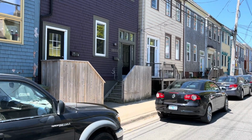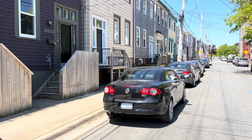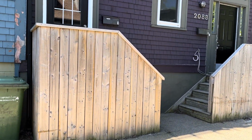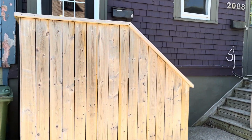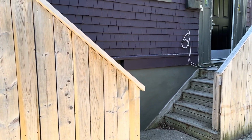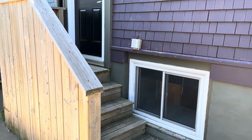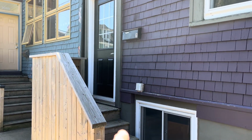There's no parking associated with this unit. You can use street parking if you can find it, or a lot of people don't even have cars when you're living downtown in this area because you're just walking distance or cycling distance to everything. So I'll go right over here. So this is the staircase going into your front door here.